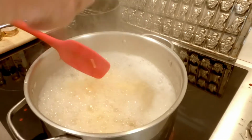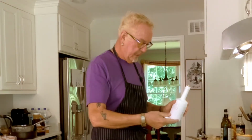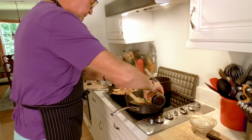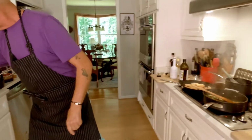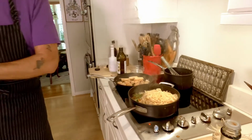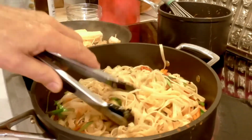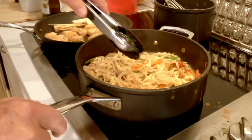Oh, see that? A couple more minutes, they're going to be done. All right, now it's time to put all these things together. Does that look beautiful? Look at that. All the colors, the bok choy, the fresh peppers, the carrots, they still have a crunch.